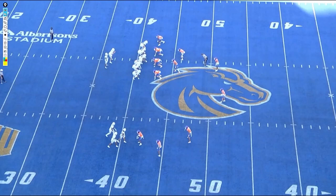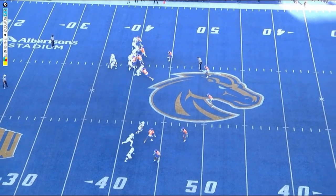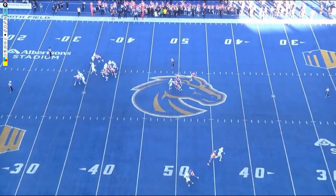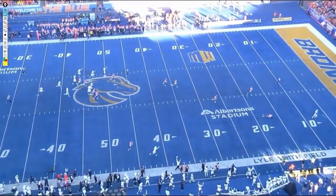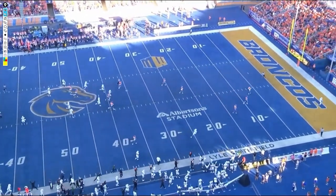You do the same thing enough, you make that DB think you're going to keep doing it, and then you adjust and you attack it in a different way. So here's that bunch formation I was talking about, where he will be lined up in a bunch. A little bit of a delayed release right here, just slightly, while the other receivers are going the opposite direction. He's releasing up the field, getting the DB right there to believe he's going to go inside.